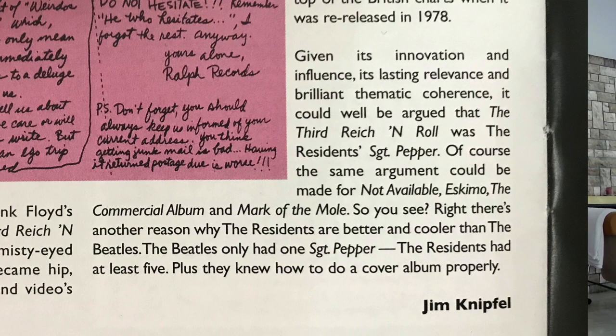Of course, the same argument could be made for Not Available, Eskimo, the Commercial Album, and The Mark of the Mole. So you see, right there's another reason why the Residents are better and cooler than the Beatles. The Beatles only had one Sergeant Pepper. The Residents had at least five. Plus, they knew how to do a cover album properly.